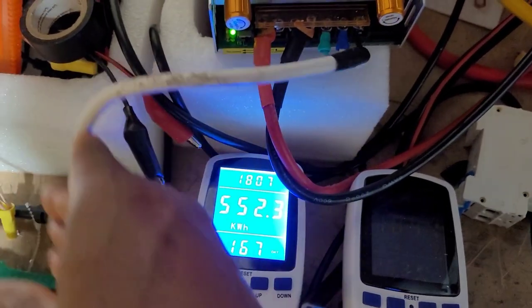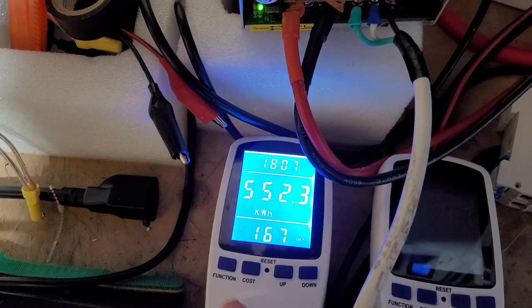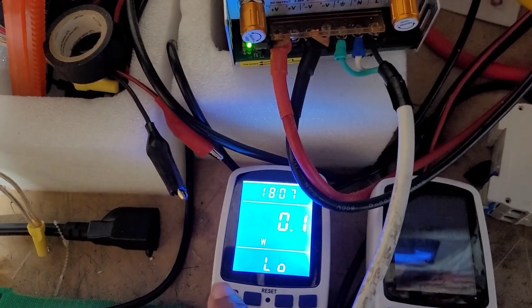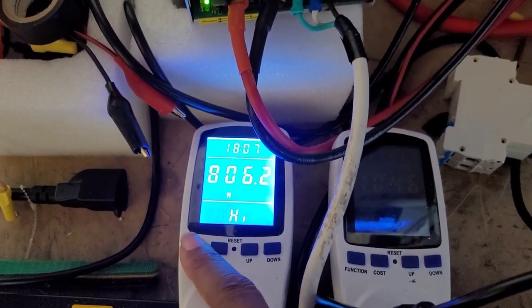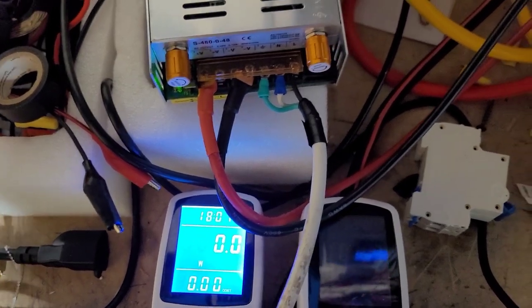Come on. There he is. Unplug it. I hit the kilowatt button, but that's okay. Let's turn it back to amps. There, we're back to wattage. Okay, nope, we're on the wrong one. So let's turn it there. Now we're back on the original one.